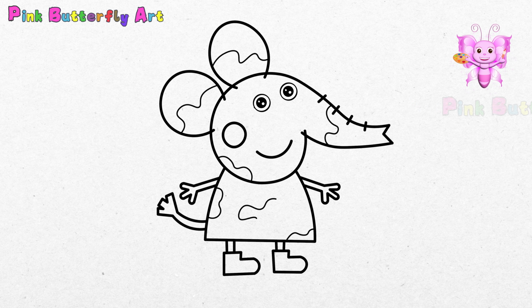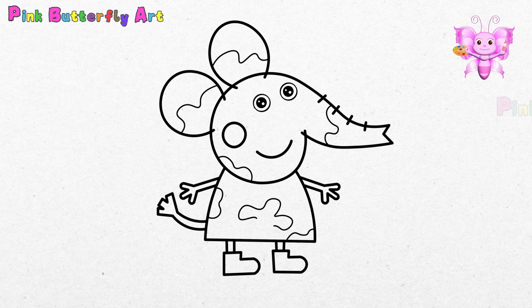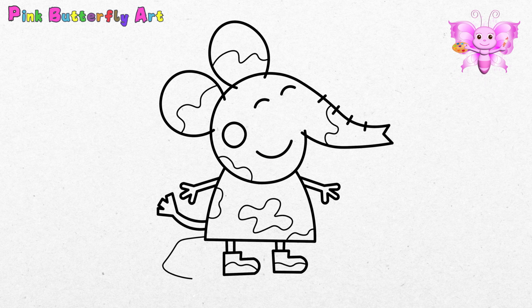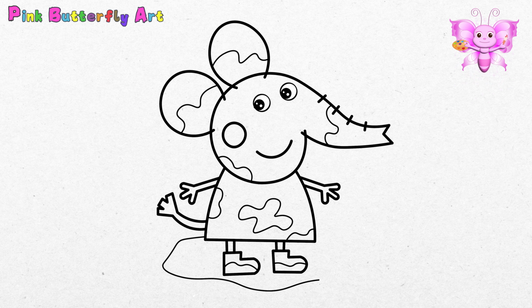When Emily splashes, she says the muddy puddles look like little works of art. Would you use Emily's trunk as a water hose? What fun shapes would she make? What's the funniest noise an elephant might make while jumping in the mud?